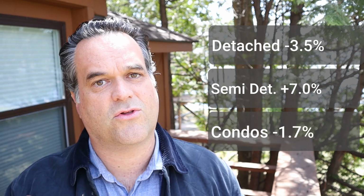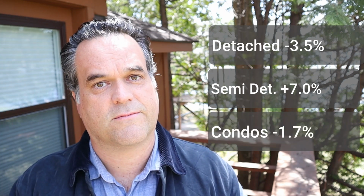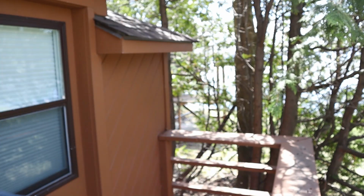But we separate it into the types of properties. Detached homes are actually down 3.5%, semis are up 7%, and condos are down 1.7%. Unbelievable. So you have to be careful with the numbers because they change depending on where you are and the type of property that you're looking at.